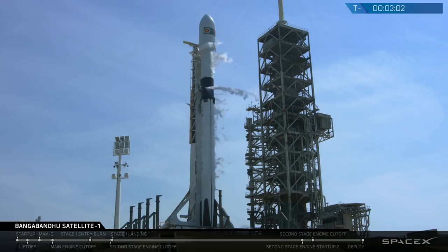And stage 1 LOX load is closed out. Otherwise, the drone ship is on standby in the Atlantic Ocean. The payload is healthy and go for launch. The range is also go for launch. And at this point, we're inside of T-minus 3 minutes and getting pretty close to T-zero. Strong back lower is ended. Strong back's at 88.2 degrees. So let's listen in to the last couple minutes of terminal count.